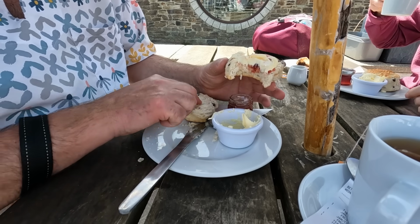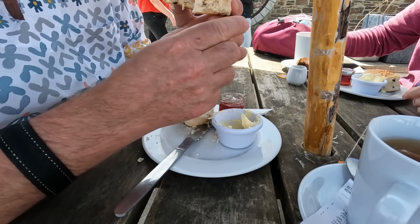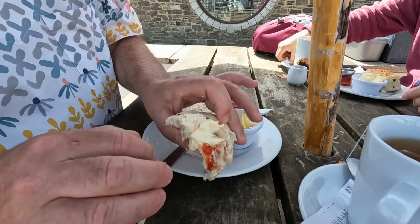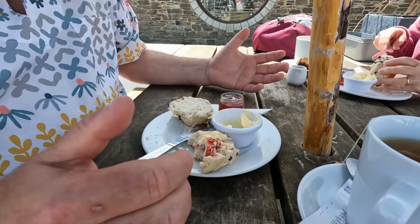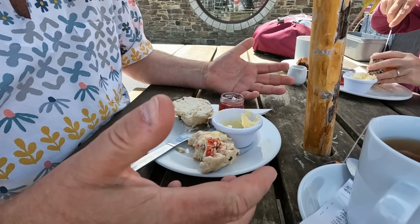They're really good scones. These are clearly very fresh scones, freshly made today. Wow. So here's the thing. Which way's right, which way's wrong? Up to you. But scones and cream and jam, you can't really go wrong.